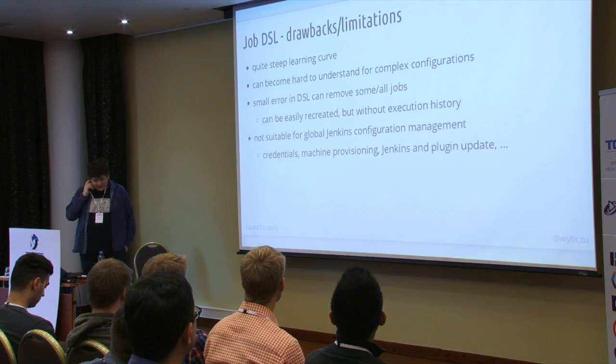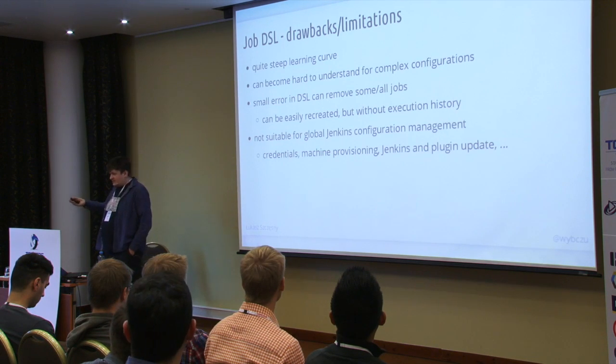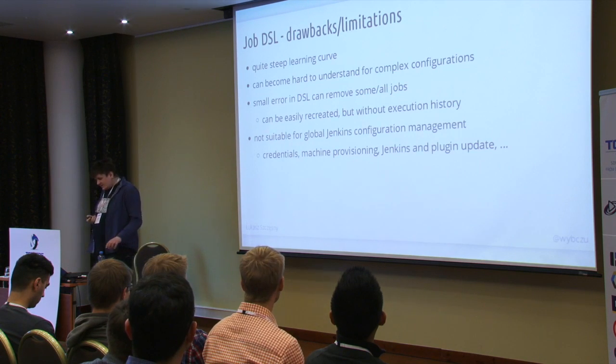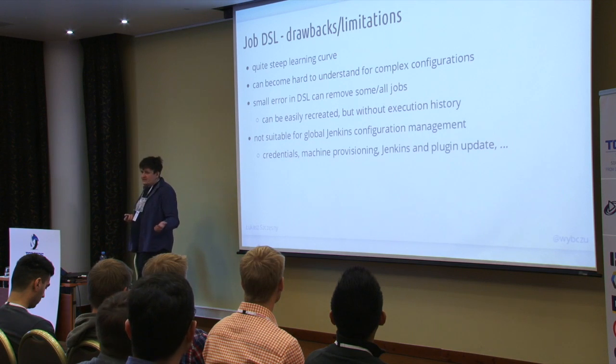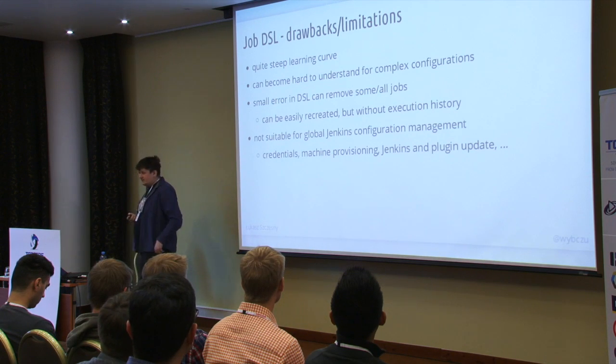And the biggest drawback for me, because I'm more of an operations guy than a developer guy, is that it's not suitable for global Jenkins configuration. So for example, if you want to add a new tool like Maven, Gradle, or whatever, or a new JDK, you cannot do it in job DSL, unfortunately.